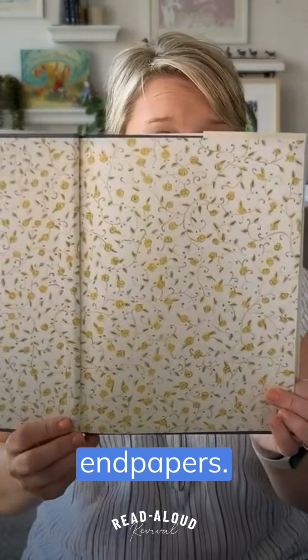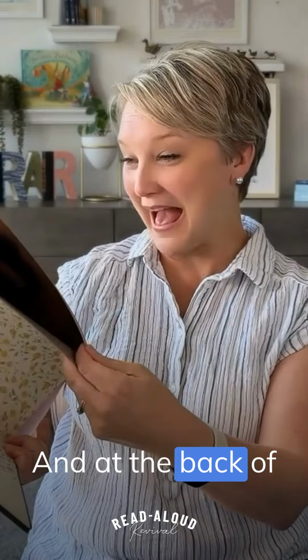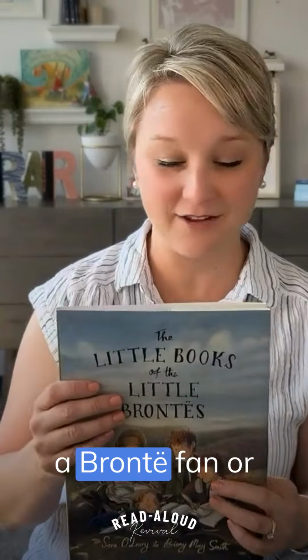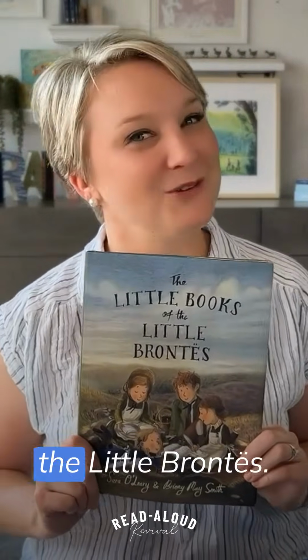Look at these end papers. Are you kidding me? They're so beautiful. And at the back of the book, there are even directions on how to make your own little book. Okay, so if you are a Brontë fan or not, you probably just want to get your hands on The Little Books of the Little Brontës.